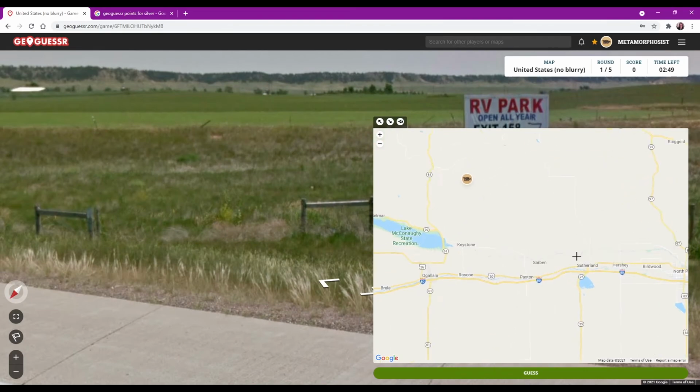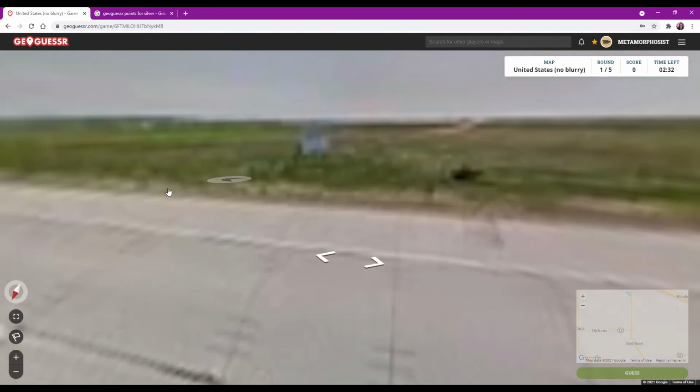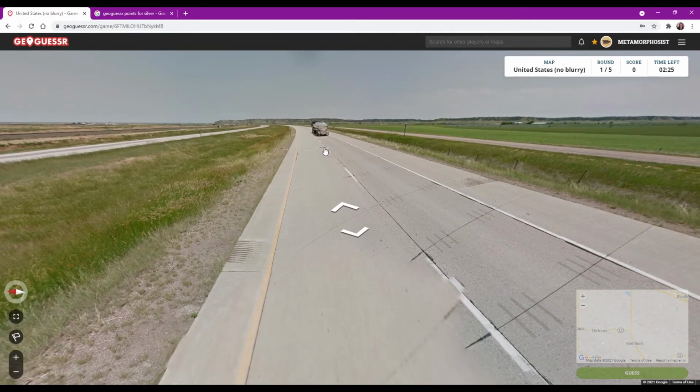Panhandle area. Let's drop a dot so I don't run out of time. As I said, stuff is speeded up. I'm down to 2.5 minutes left in the round, and I don't know where I am. For a highway sign, 2 minutes 20 seconds.